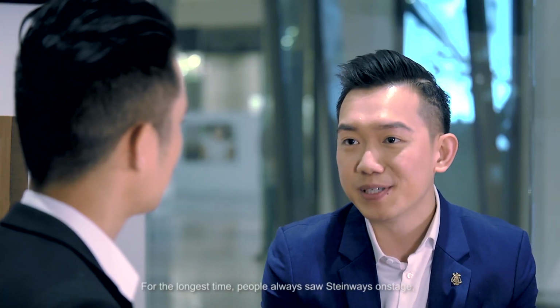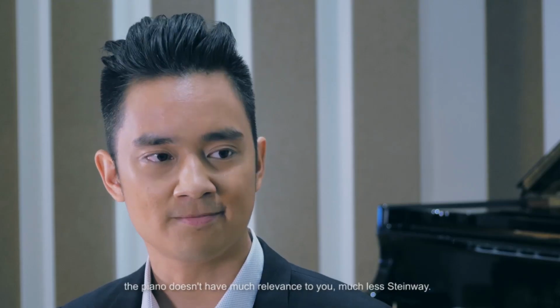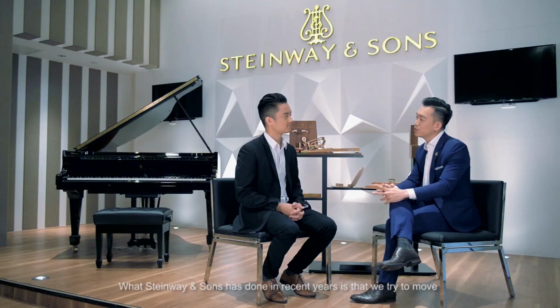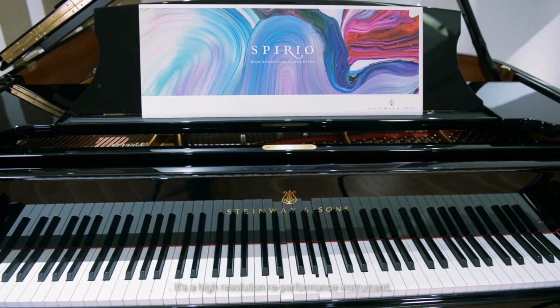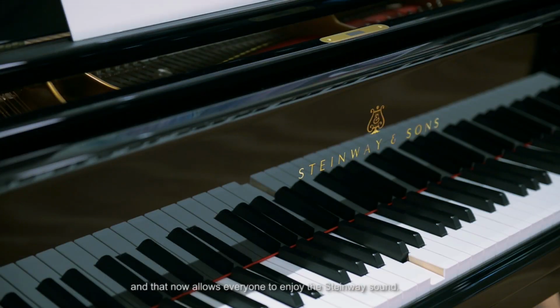For the longest time, people always saw Steinways on stage in a concert hall, and that was how it is. It's a pianist-centric instrument. If you're not a top-tier pianist like Lang Lang or Yu Zhaobang, the piano doesn't have much relevance to you, much less Steinway. What Steinway and Sons has done in recent years is that we tried to move from a player-centric instrument to an audience-centric instrument. And a couple of years back, we launched the Steinway Stereo. It's a high-resolution re-performance instrument, and that now allows everyone to enjoy the Steinway sound.